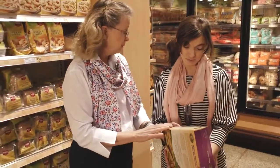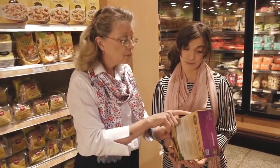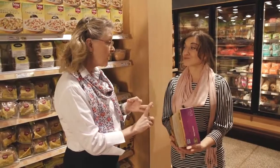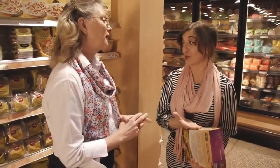When we look at the label here, we can see that not only is this cereal low in sugars, it's high in fiber, but look at the grains it has. It has amaranth, it has quinoa, it has buckwheat. It has all those great grains that provide fiber, B vitamins that we're missing, and great taste. And these are a lot of grains that aren't in gluten-filled diets that are extremely good for you.